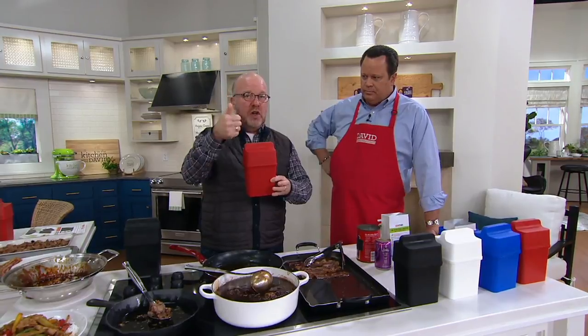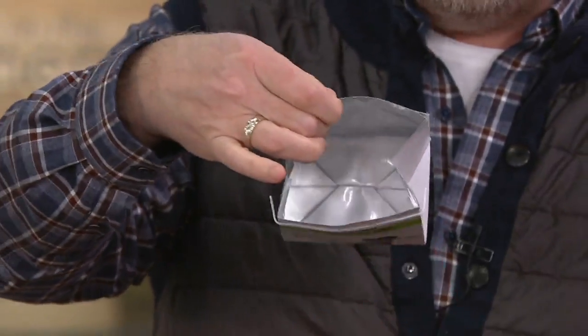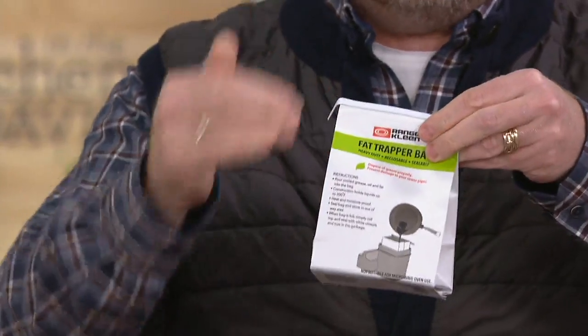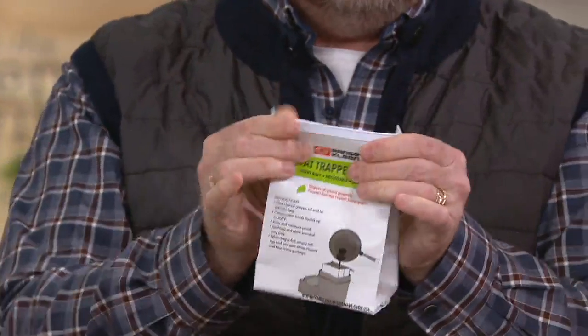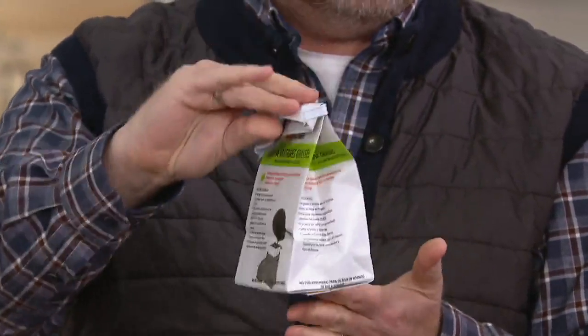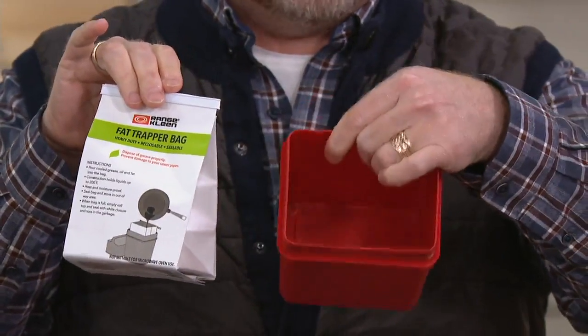Fat Trapper was created. What is it? It is a container that contains all the odors in. It's tip resistant. It's going to solidify all your fats, oils, and greases into this heat resistant pack that gets folded up. You keep filling it and filling it until it's at the top. You then close this up when it's filled and you throw it in the garbage with your regular trash, and now you've disposed of it properly and you keep reusing this container over and over again.